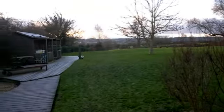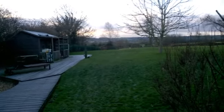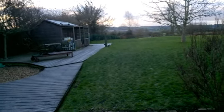And then he's asked me to carry on with the hedge down the bottom to get the brambles out on the left behind the shed there. And there's a couple of holes apparently somewhere in the lawn that he wants filling in. So I'm going to go and do that.